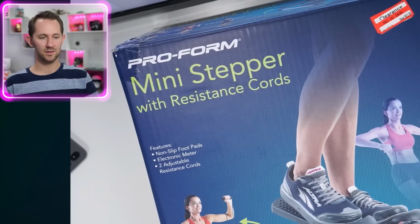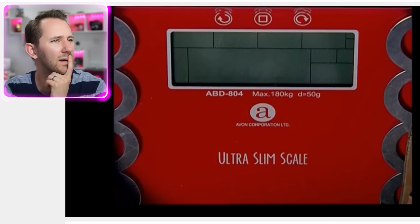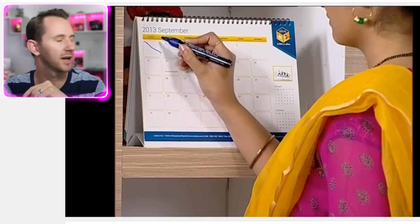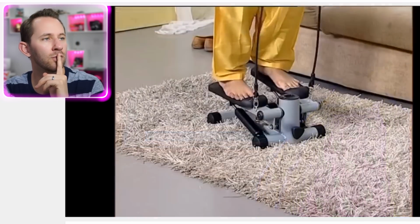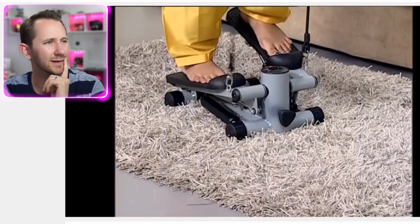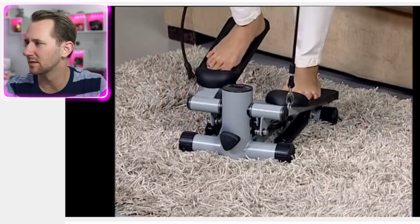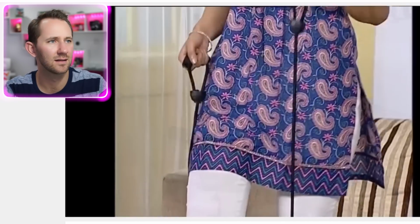I can work out anywhere now. It's like trying to pop open, dude. It's like, let me out. Mini stepper. Oh, wow. Okay. Wait, is this the same product? Oh, no, she's just looking at her scale. She was just like, dang it, dude, I gained weight again. All right, step it, step up, step off, girl. What is that going to do? Why don't you just do it without it? Look how much slack there is, you barely get any.